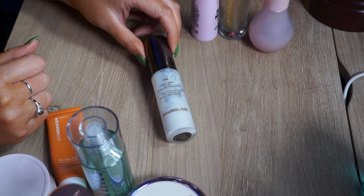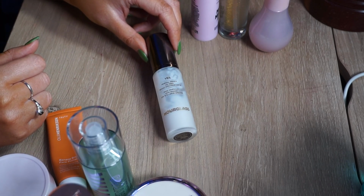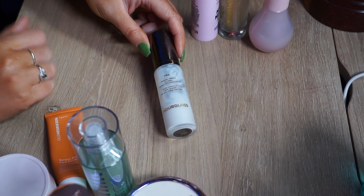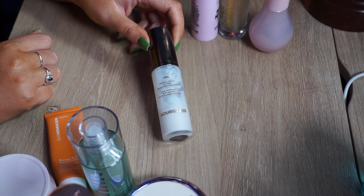My Hourglass Mineral Veil Primer, I love. I raved about this not too long ago, but basically I've been using this for like 7.5 years. It's smoothing and helps my makeup last.